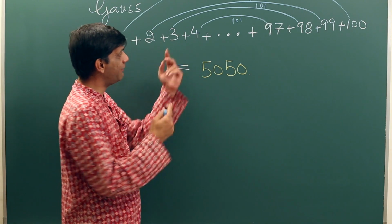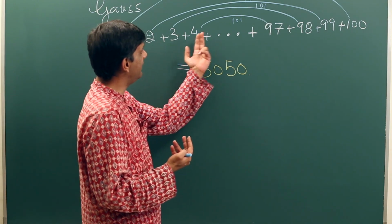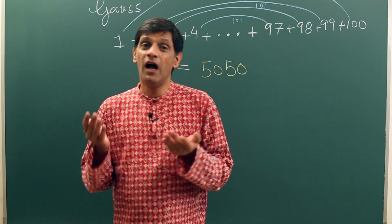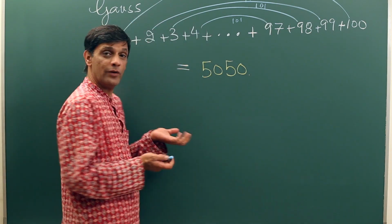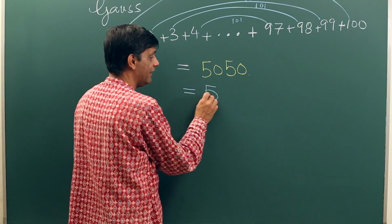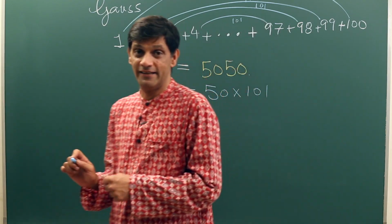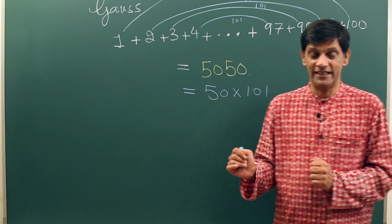And I realized that if I add these numbers that way, every time this number will increase by 1 and that number will decrease by 1. So their sum will remain 101. And he was smart enough to realize that there are going to be 50 pairs like that. So the answer was simply 50 times 101. And he was clever enough to do this in his head. And so he had solved this problem very elegantly.